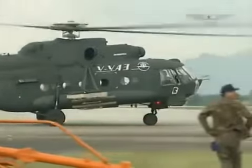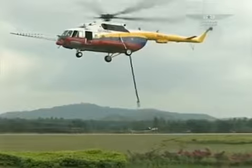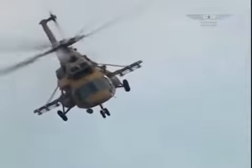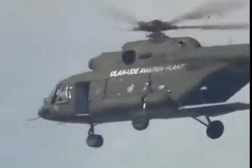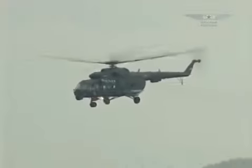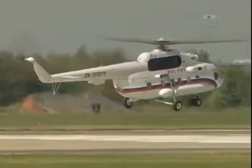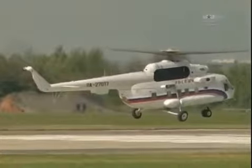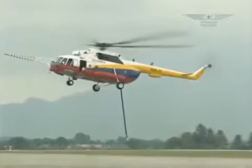Mi-8 continues its successful flight career. Its new military and civil variants appear. Mi-8 is now the most popular helicopter in the world. In the history of the world helicopter construction, Mi-8 has no match in its class. Its total production has amounted to 12,000 machines. There is probably no country where this helicopter did not operate. In terms of popularity and reliability, Mi-8 can be compared with Kalashnikov.